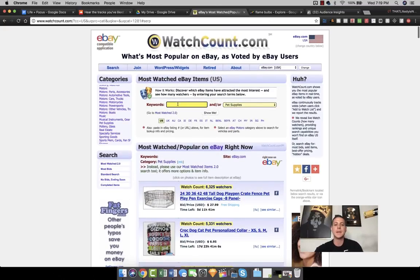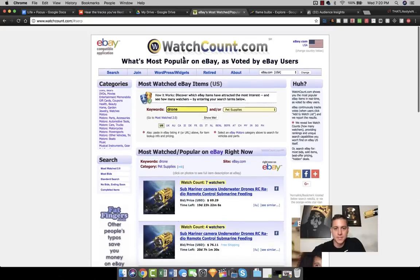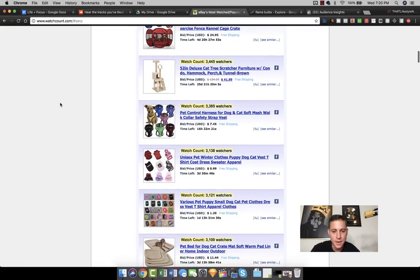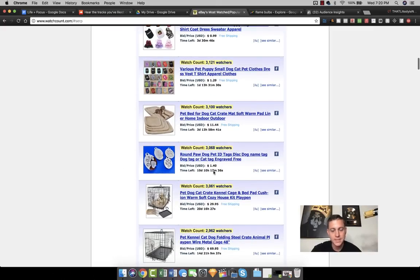And you can type in anything. You could type in drone, for example. They have submarine drones, and this isn't a particularly good one, but let's type in cat. We see a bunch of the stuff that we were just looking at with collars and harnesses and dog tags, and you can judge again by social proof how interested people are in things. It's going to pay huge dividends for you because if more people are interested in something, it's much more likely that you're going to be able to actually sell that thing.